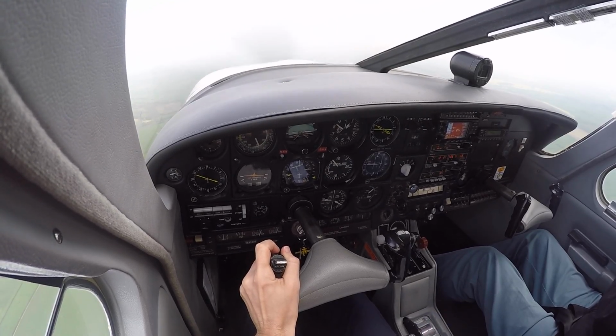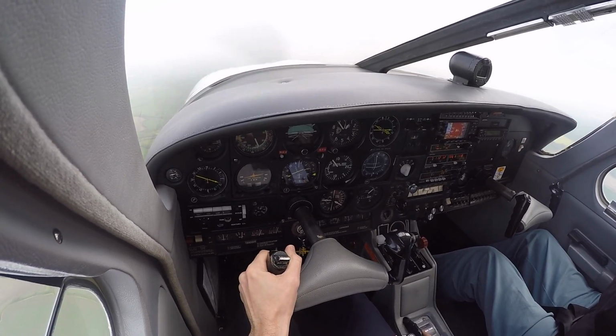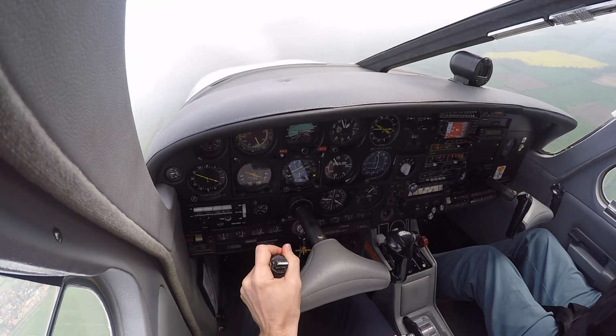Gloucester approach, Golf November Alpha Tango Tango is flying the circuit and then departing to the east. Alpha Tango Tango, Gloucester approach, basic service, report 10 miles east, the instrument approach is active. Basic service, we'll go around, copied, Golf Tango Tango.